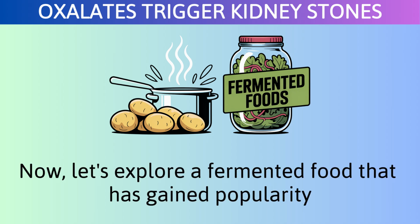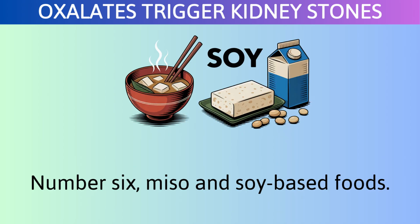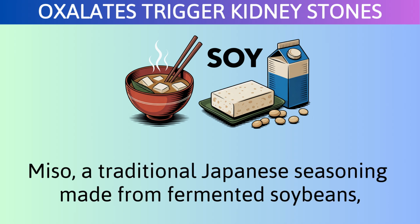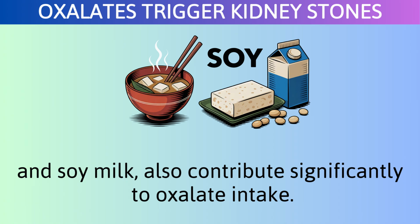Now, let's explore a fermented food that has gained popularity in health-conscious circles, but also carries an oxalate load. Number 6, miso and soy-based foods. Miso, a traditional Japanese seasoning made from fermented soybeans, along with other popular soy-based foods such as tofu and soy milk, also contributes significantly to oxalate intake.